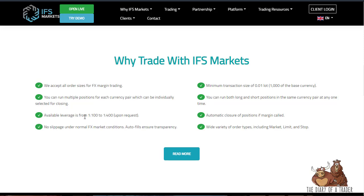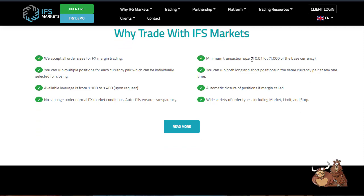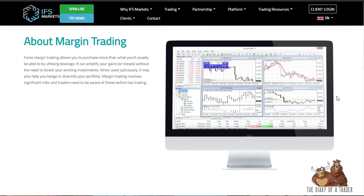The available leverage is 1 to 100 or 1 to 400 if you have the confidence to trade like that. Orders fill through a non-dealing desk environment. The minimum transaction size is 1,000 of a base currency, so that helps with smaller traders.